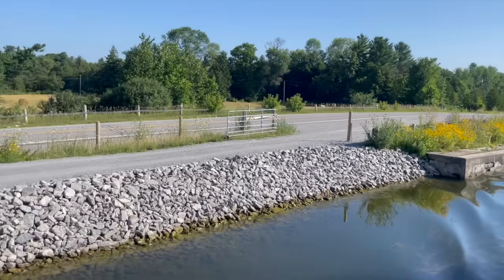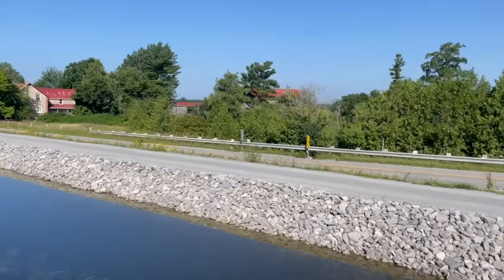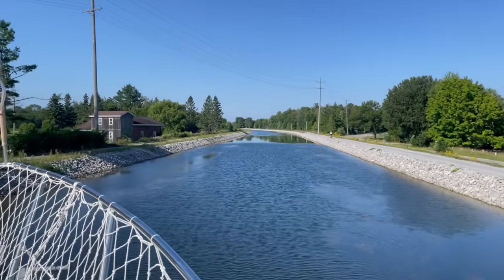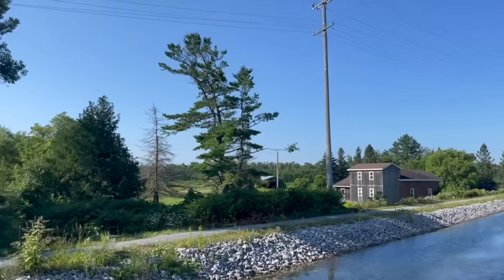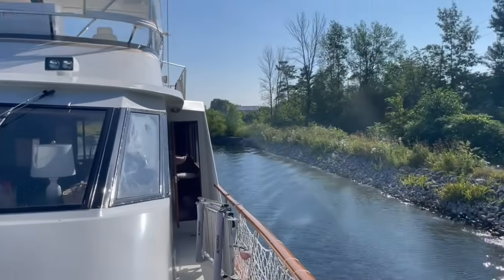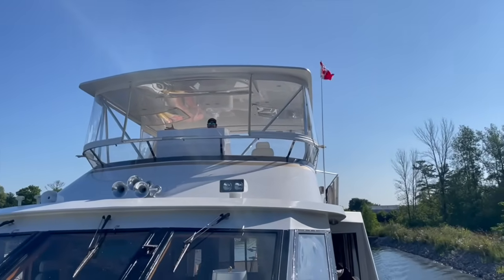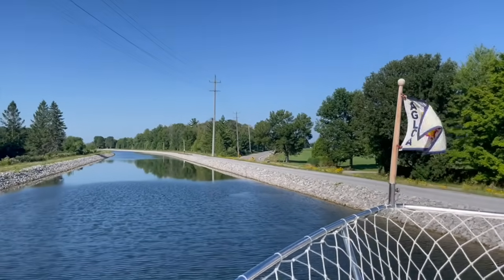This is the Trent Canal. Literally a canal through the farm. Hi, Mark. Farms and farms. And a ditch in the center.